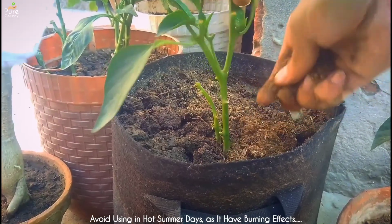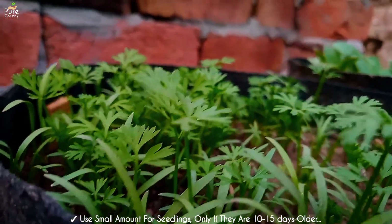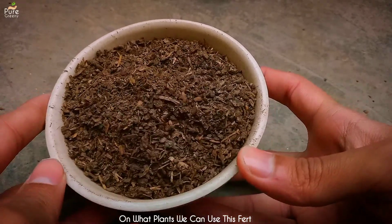You should use cow dung compost when the plant is growing fast, and at the starting stage. You can use this fertilizer for smaller seedlings and also use cow dung in your soil mix, but don't use more than 20%. You can use cow dung fertilizer on almost all types of plants, because all plants need nitrogen.